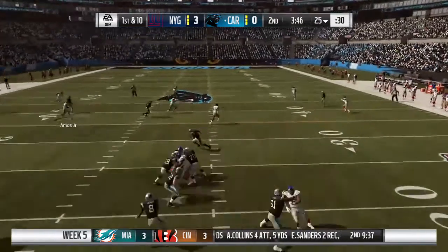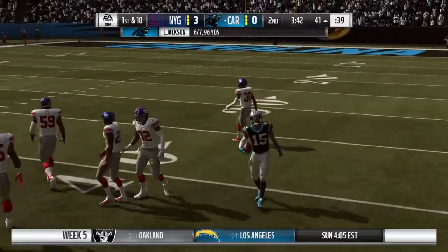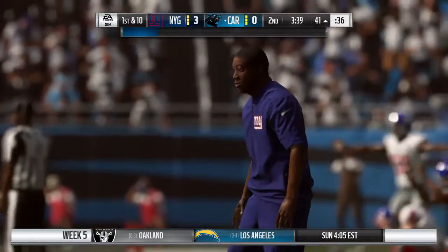They'll throw on 1st down with Jackson. He's going to float this. And got his man, complete. An excellent pickup at 34 yards.